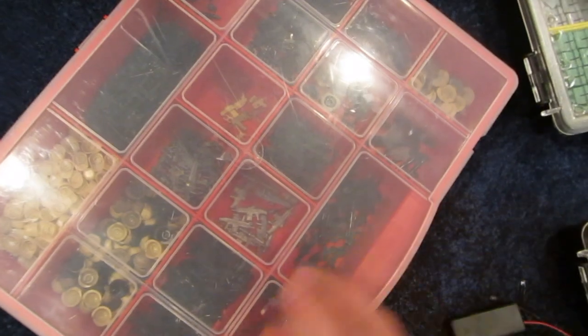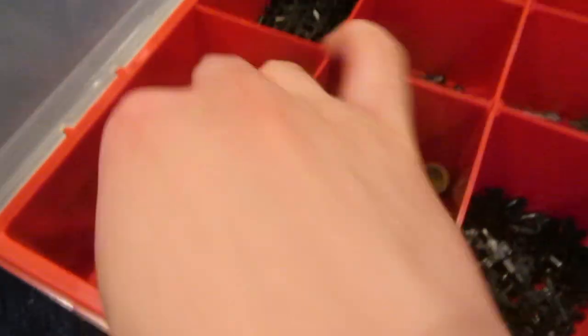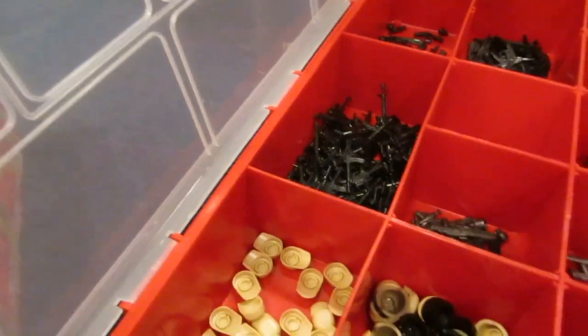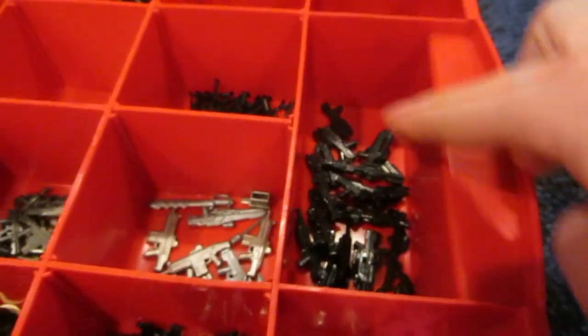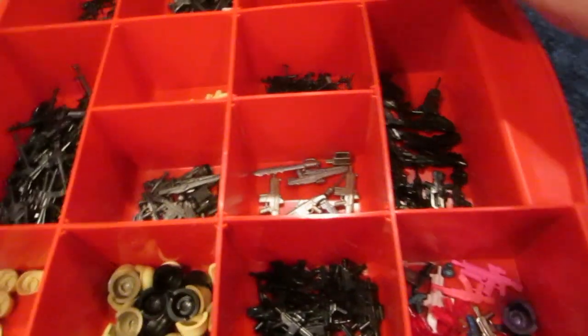So yeah, these are all my parts for custom figures. Usually I buy them in bulk, so we got a bunch of ARCs. Those are all ARCs. We have all my helmets that I just use for custom figs every now and then. We got all these. Got all these. And then some of my personal collection is also in here, like that. But yeah, we got a bunch of boonies right there.